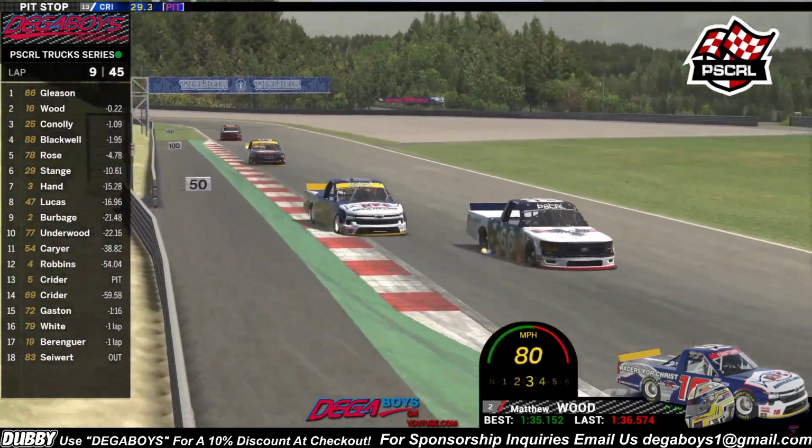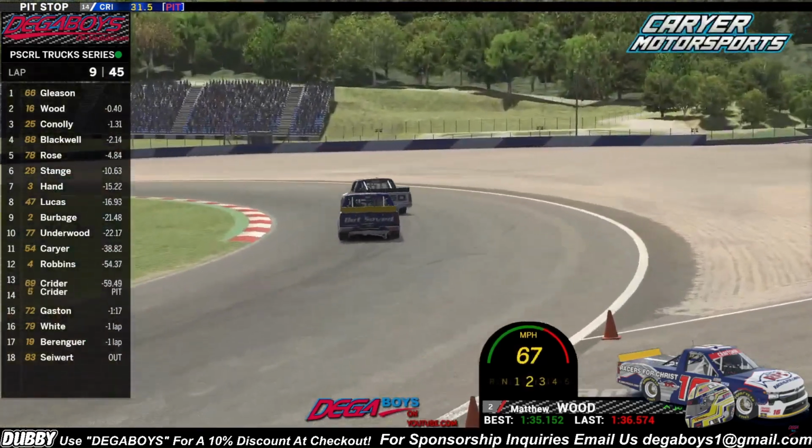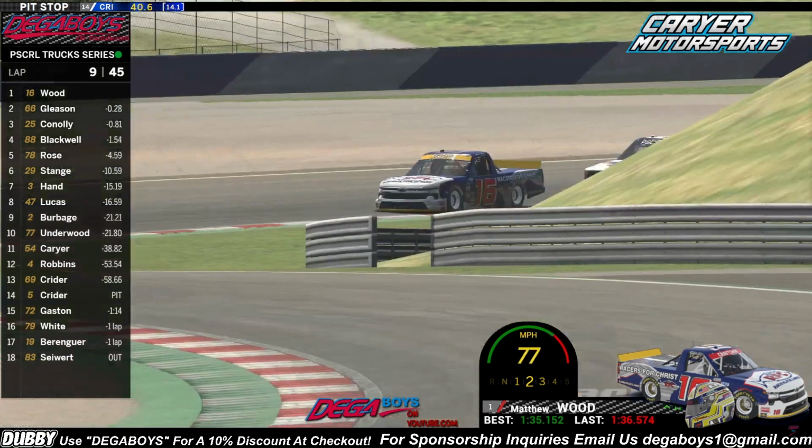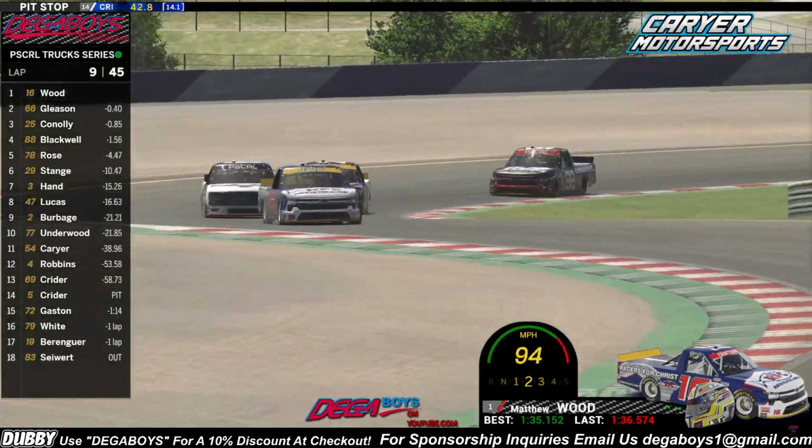And through these left-hand sweepers, turns 5 and 6. He's so good through here. See if he can do it again. How's the 66 is sideways to the first left-hander. The 16 takes the lead. You've got a new leader here tonight in Austria. It's the number 16 of Matthew Wood.